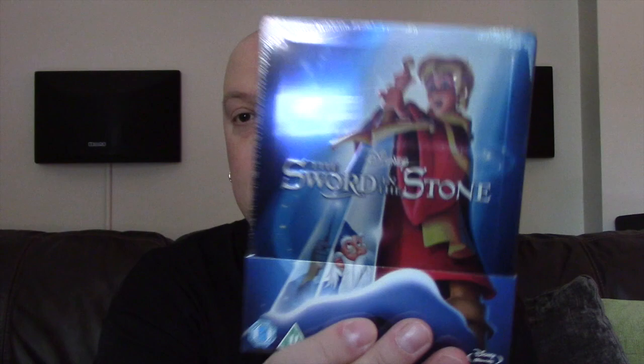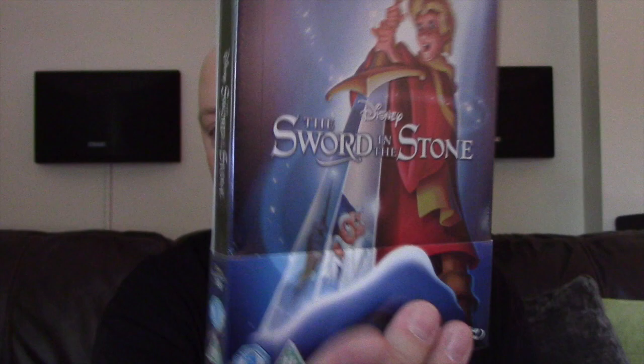Right, now we can move on to the steelbooks. The first steelbooks that I picked up are Disney ones, and that is Sword in the Stone. Really, really nice steelbook. There you go. Open, of course it's not open.